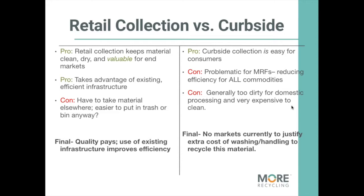So for curbside, the one pro is that it's easy for consumers. You just put it in with everything else, but the cons are really significant. It's problematic for MRFs. It reduces efficiency for all commodities, and it's generally too dirty for domestic processing. It's very expensive to clean. And with the shutdown of China as well, with National Sword in 2017, we're probably not really going to see any export movement either. And so the final analysis for curbside is, no markets currently to justify the extra cost of washing or handling it to recycle this material, which really reiterates the idea that retail collection is a key piece.